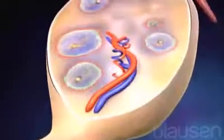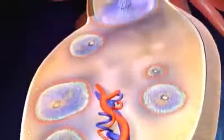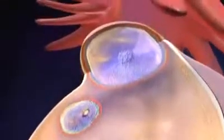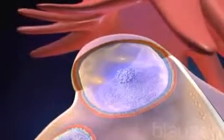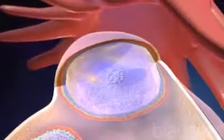In addition to producing hormones, the ovaries contain hundreds of thousands of eggs. Each month, hormones stimulate the ovaries to develop mature eggs. Usually, only one of these eggs reaches maturity and is able to be ovulated and then fertilized.